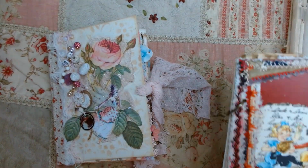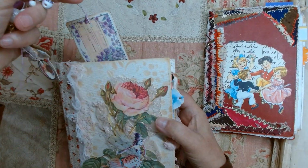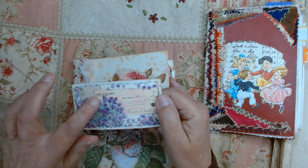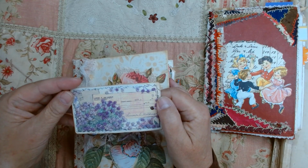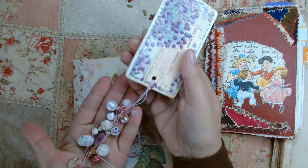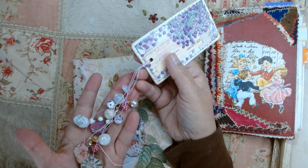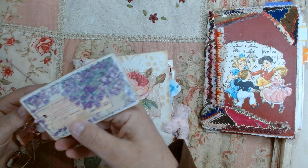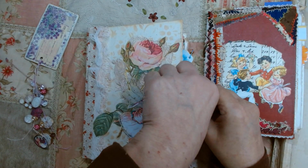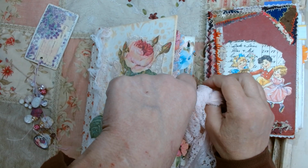You might have already seen the fairy journal. I made a little bookmark. This is a bunch of flowers added on. And then it has all these fun jewelry things. Charms, old beads, glass beads. This is the front. And I'm gonna do a quick flip through because I think I've shown you this in progress.